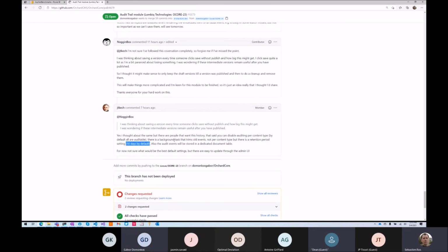Well, yeah, I think that's probably the discussion that Gabor and JT have just had, and landed on the theory that auditing tracks all changes to a document, but with versioning, if you have a draft version, you can make 10 changes to that, and only the final draft, when it is published, will get recorded. So just subtle differences, I suppose, in the way versioning works.